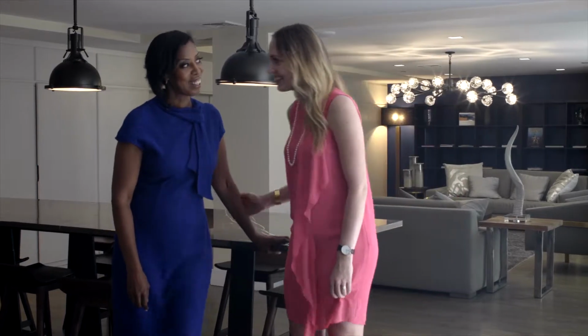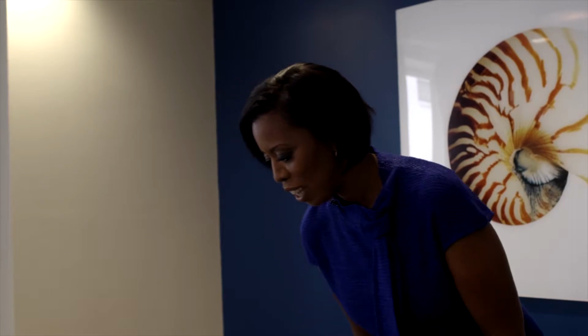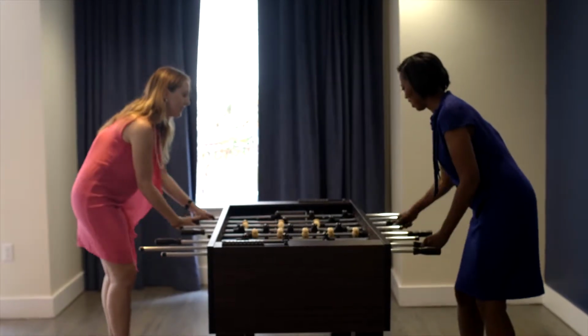And have you ever played foosball? It has been a very long time. Me too. So let's see how it goes. All right, why not? Let's do it. Wait a second. All right. This is harder than it looks. Very hard. I keep grabbing the wrong one.